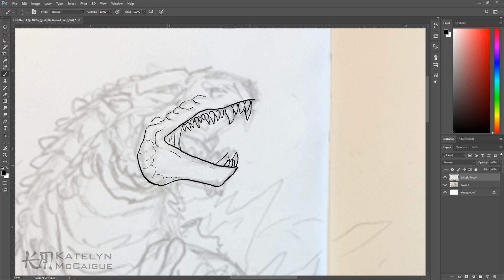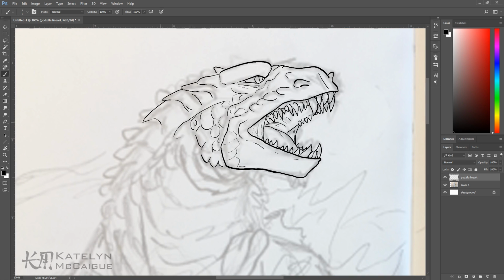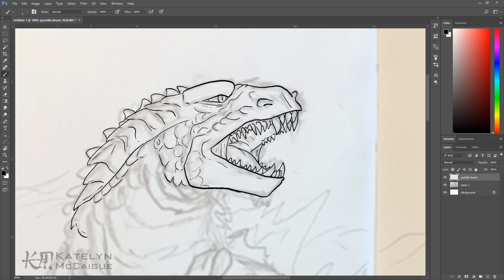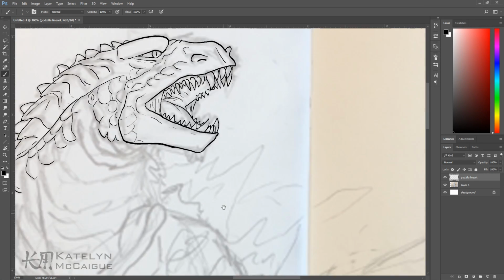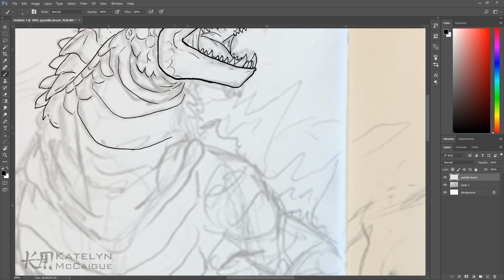I really enjoy doing kind of intricate line art when you have to do scales and multiple pieces of line art, like spines and plating, like how Godzilla has the stomach plating. I really enjoy doing that line art. It's kind of therapeutic in a way for me. I just get lost in doing these lines over and over, and the repetition of it is pretty therapeutic.